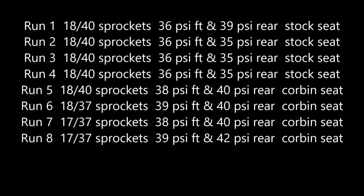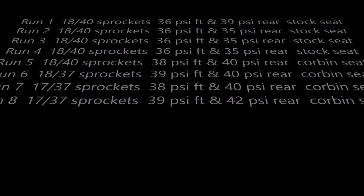Fortunately with us on the Thruxton R, we don't have to make many changes to the bike. We'll change the gearing with the sprockets, you can see here. We'll change the tire pressure depending on how loose the track is. And we'll change the seats depending on how comfortable I am in moving around.